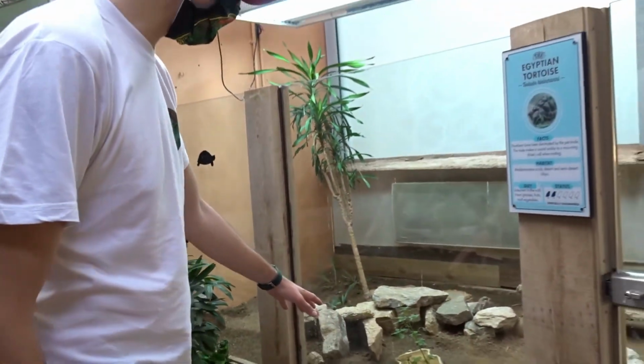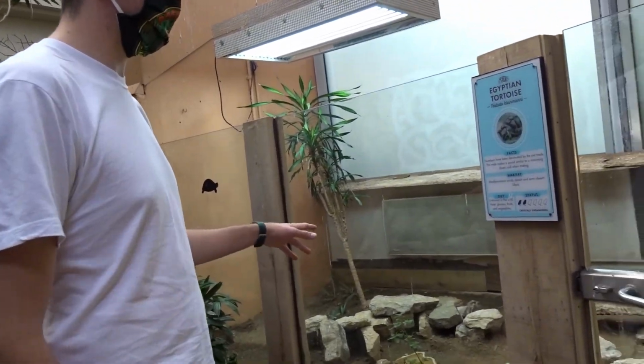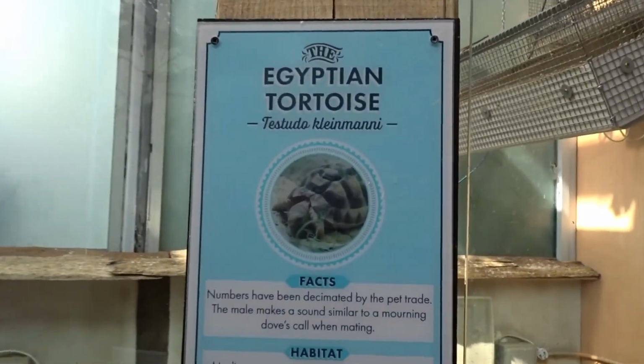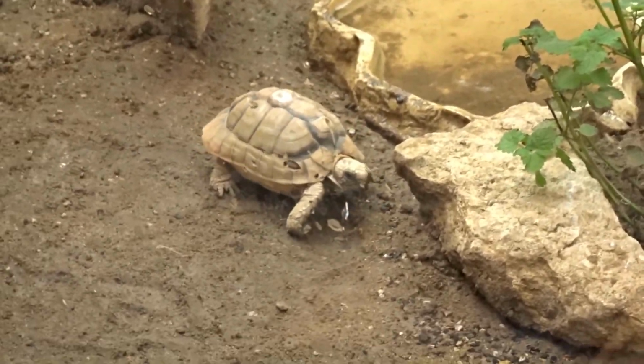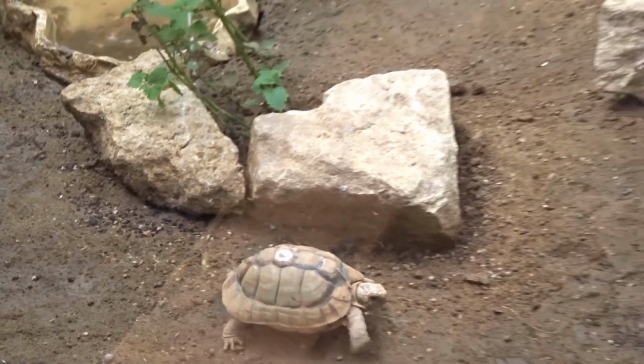This is another species of the testudo. We've got the testudo greca at home. This is the testudo, I don't know how to pronounce it. Isn't it Egyptian tortoise? And these are a critically endangered species, so it's good work that they're preserving them here at ZSL for us.